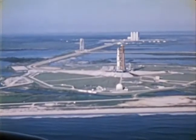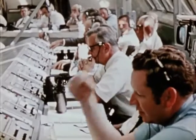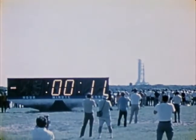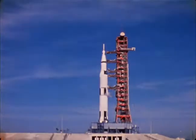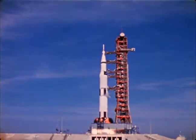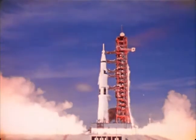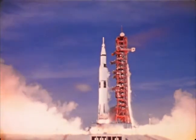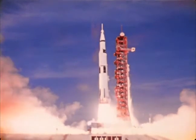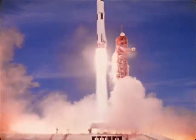We have complete clearance for launch. We are go. 15 seconds. Guidance internal. 13, 12, 11, 10, 9, 8. Ignition sequence start. Engines armed. 5, 4, 3, 2, 1. All engines running. Launch commenced. Liftoff. We have liftoff at 9:34 a.m. Eastern Daylight Time. The tower is clear. And we have a roll program.